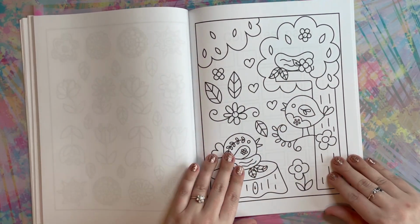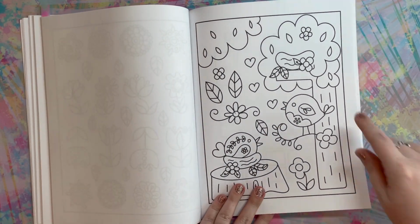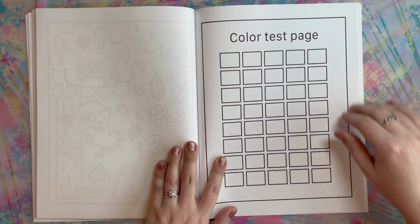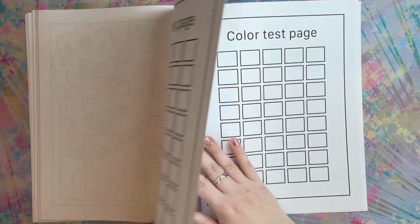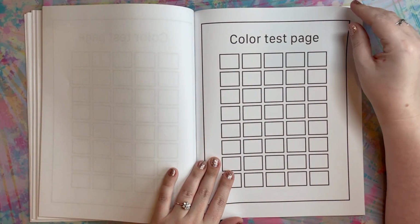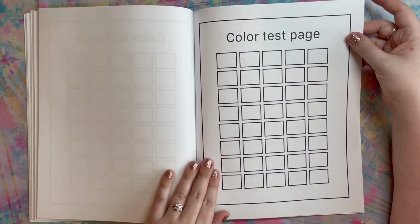This is another page I really thought of, was the birds and the trees and the little nest up there. It's really cute. And so that's the end of the images. She gives you some really great color test pages to kind of test some of your different palettes on. I mean, it's very, very clear.